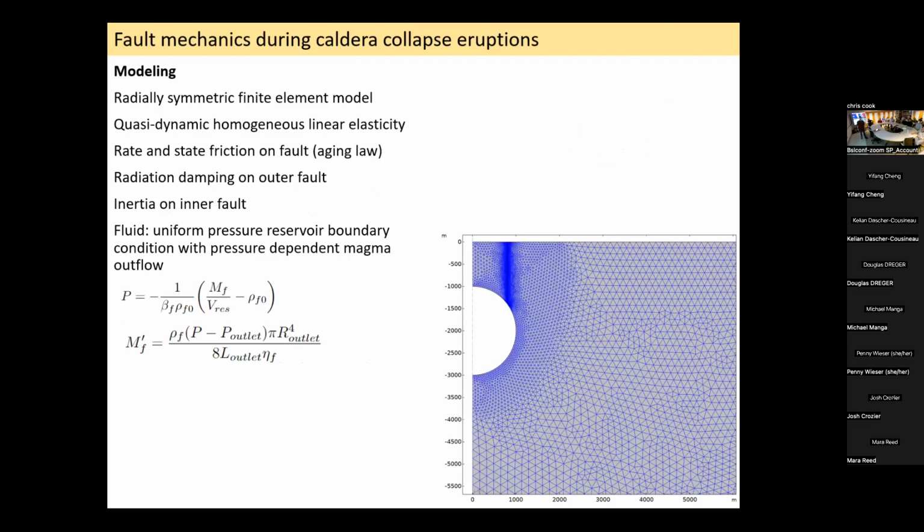So I've basically been doing these earthquake sequence simulations, which I won't get into the details of too much in the interest of time.